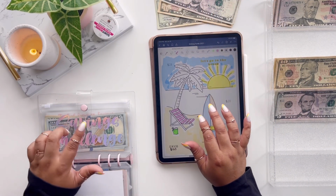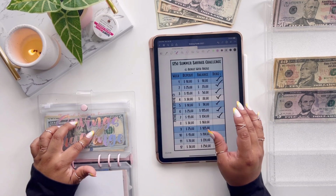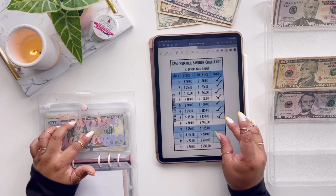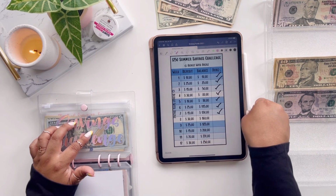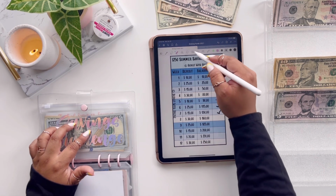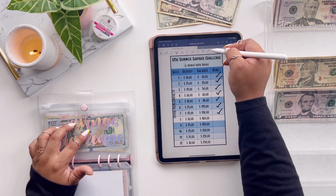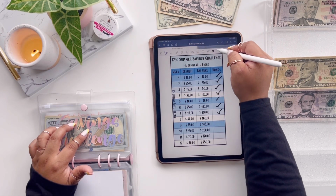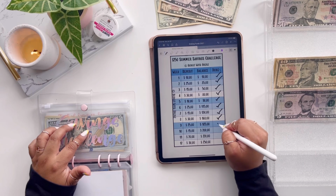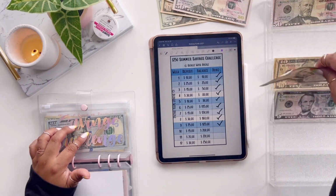In this envelope, I put 2 savings challenges. The next one is our $250 summer savings challenge from Budget with Brenz. I did her challenge last year. Of course, I'm gonna do it again this year. We're gonna go ahead and stuff for 2, which is 30 and 25. So that is a total of $55 that we are stuffing. And check those off. So 50 and 5.